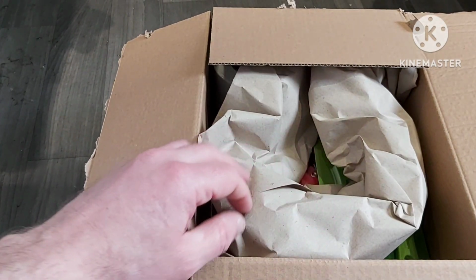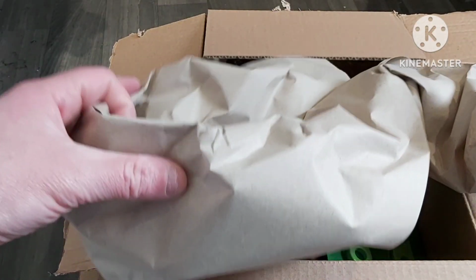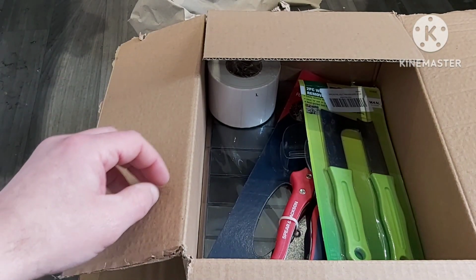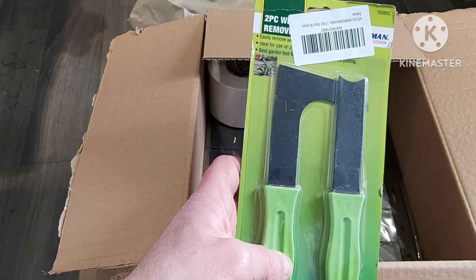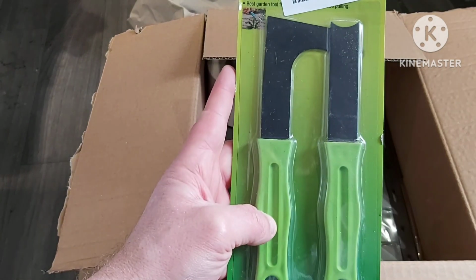So then, scissors down. What have we got? We've got some brown paper. Are you thinking what I'm thinking? Compost material. Oh yeah. Right. So first of all, two weed removers. Different shaped blades on a plastic handle.